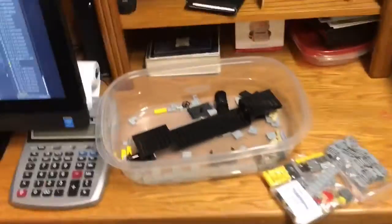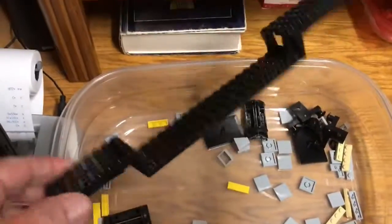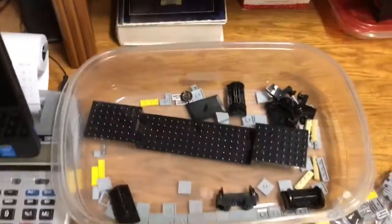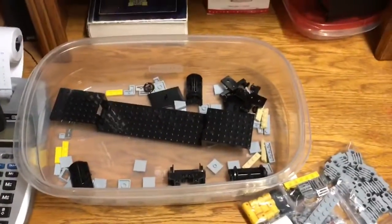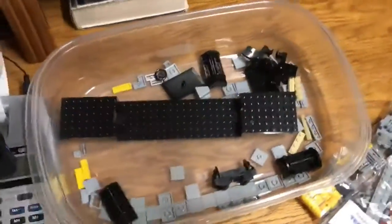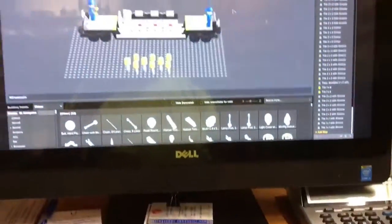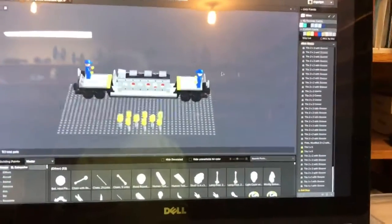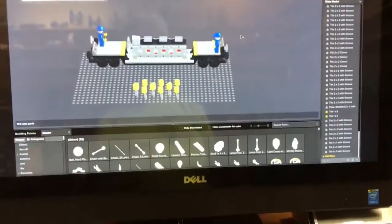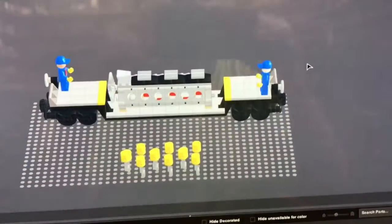Anyways, I had some of these parts that you see here. This frame. I had some wheels and some couplers and a few other things. So I decided to go and make a drawing. So I do have, oh my God, what's it called? Stud.io, Studio. And that is a Bricklink associated thing. Anyways, I drew this up.